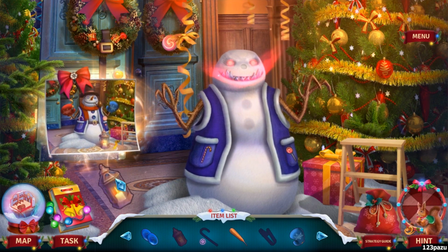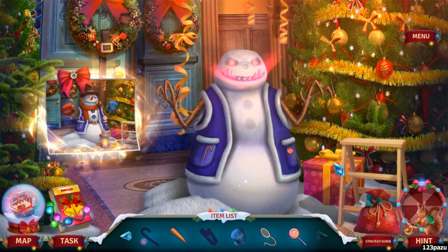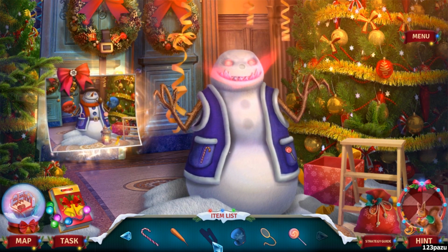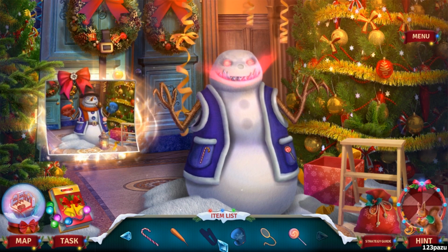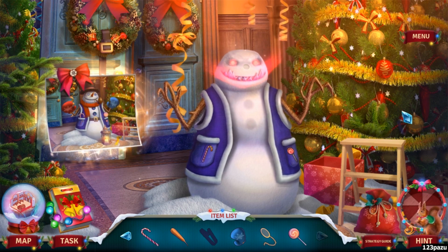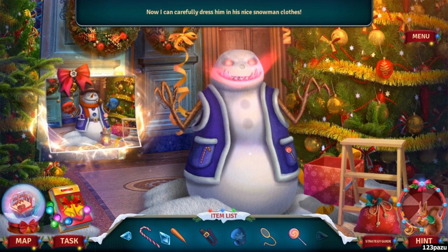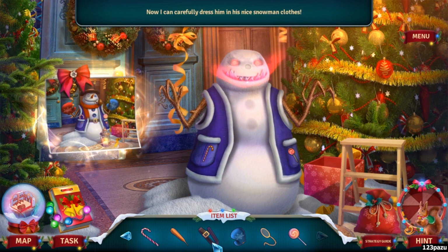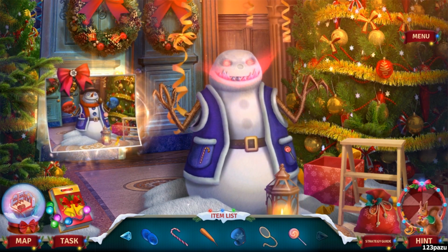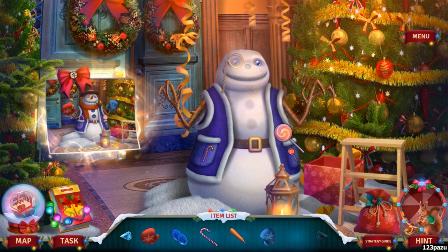Blue buttons. Magical lantern. And there's one more, I'm not sure what it is. A belt. It's a belt. A black belt. Now, you can really dress him in his nice snowman clothing. Those sharp teeth are all gone.